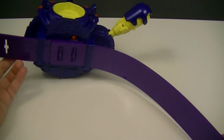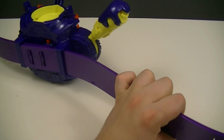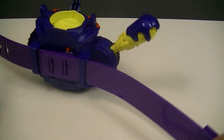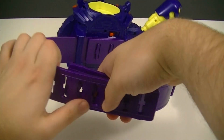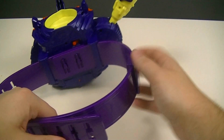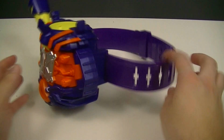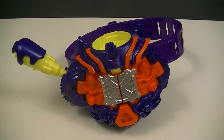Then get your belt stopper through one side. Set it to the width that you want, and then set it around to the back. And there you have the completed Vrastum Gear.